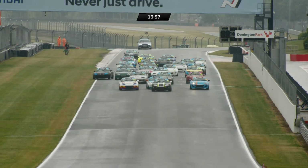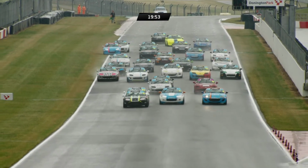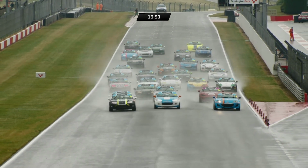Declan Lee stalls, doesn't go anywhere. Hopefully he's spotted by everybody else that's filing through. Manages to get the car struck back into life, but that's not the start he will have wanted. He will be right towards the tail end of the order.